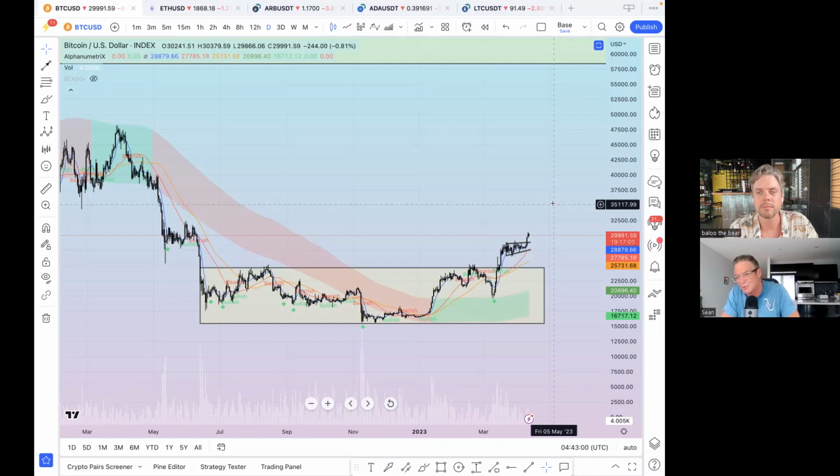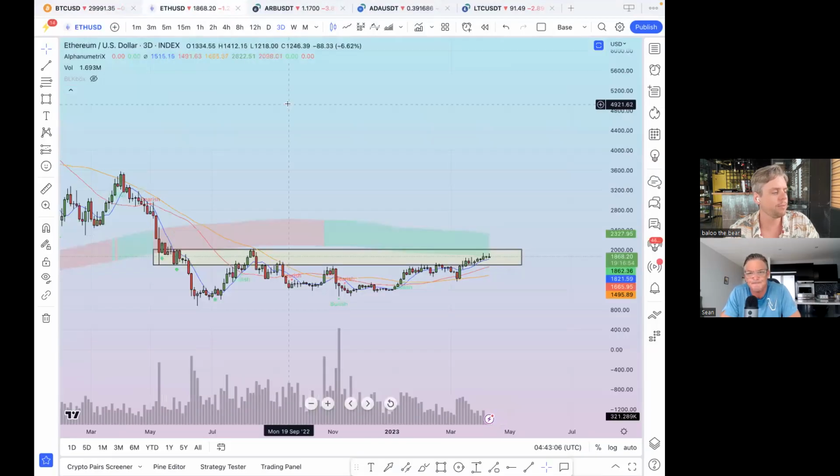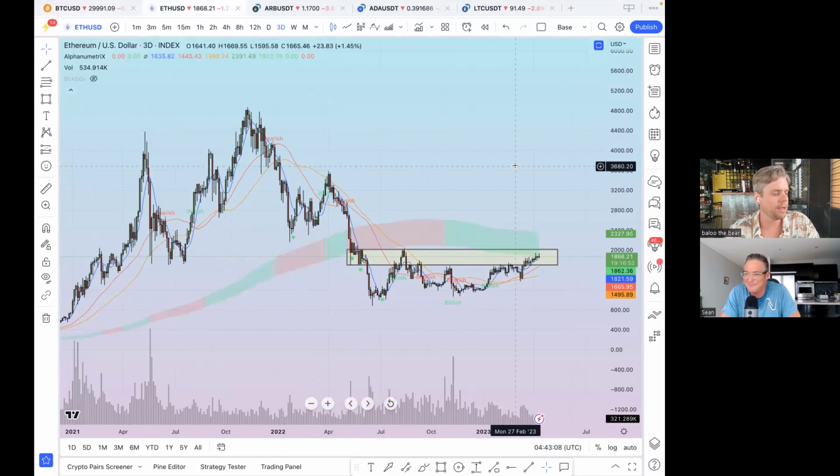Any other charts, thoughts on ETH at this point? That's been making some nice moves. ETH has not been making nice moves. No? ETH has been lagging comparative to Bitcoin. And this is actually a nice thing to talk about. It's a good topic. You're starting to hear people talking about rotations. Performance from Bitcoin has been doing well. At what point do we rotate into ETH? At what point do we rotate into altcoins?